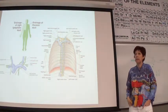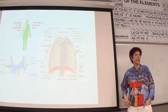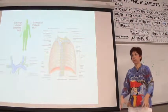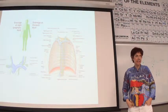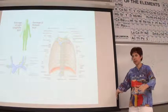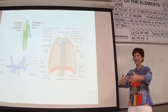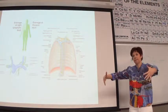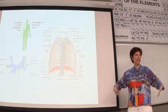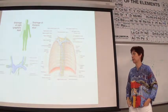Another problem that is not as common in the United States is a parasite that blocks the lymph drainage called elephantiasis. You may have seen images of individuals with elephant-sized lower limbs or a scrotum that's that big around because of the increase of extracellular fluid that's not able to return to the heart.